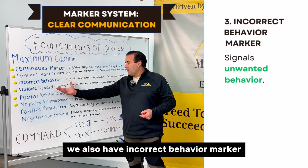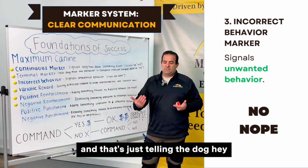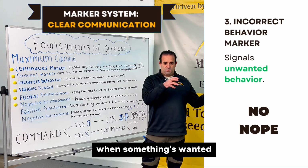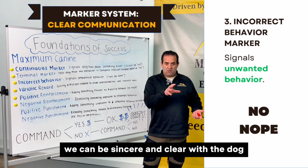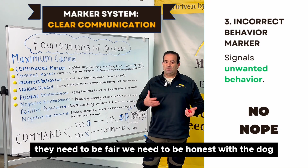We also have an incorrect behavior marker. Typically I'll say nope or no. And that's just telling the dog, hey, that's the unwanted behavior. We need to make sure the dog understands that when something's wanted, we can be sincere and clear with the dog. But also when it's unwanted behavior, we need to be clear. They need to be fair. We need to be honest with the dog.